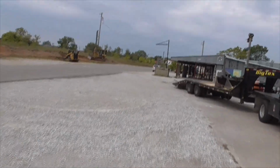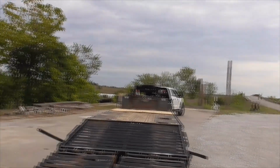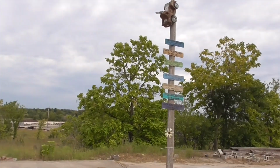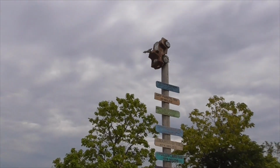Out here's the Route 66 Welcome Center. Headed east to west, we have our little arrow pole. There's a guy way up there.